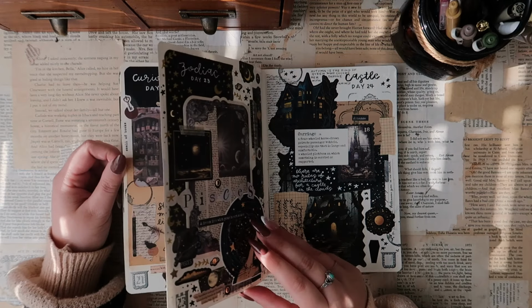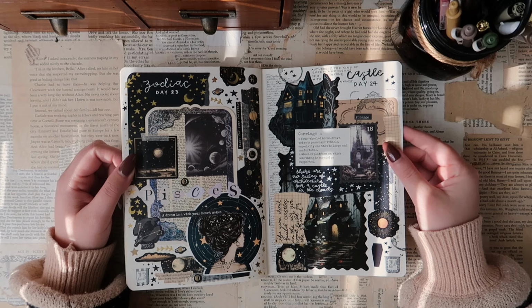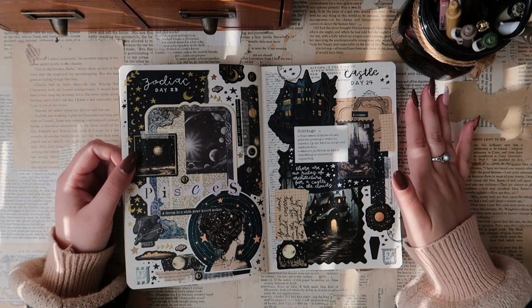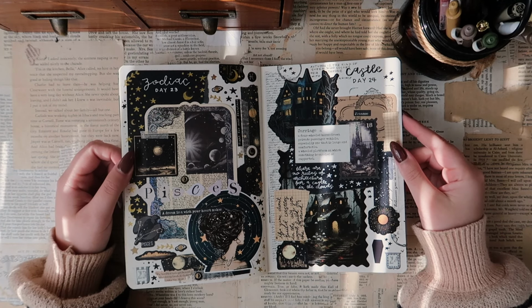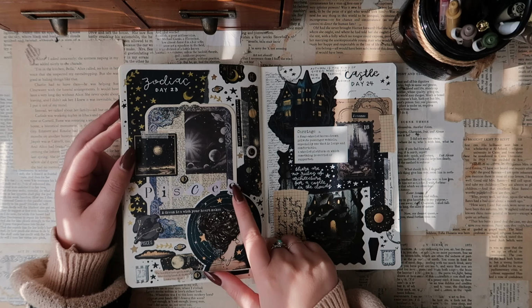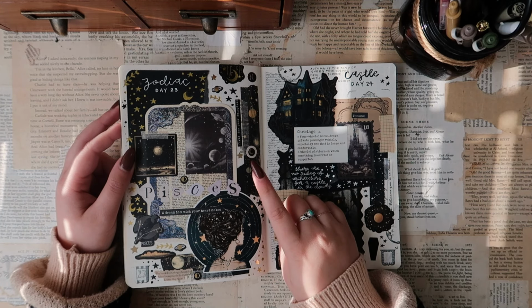Okay, actually, okay, no, I take that back. I think it's really cool when prompts that are next to each other look kind of the same. I think out of all of the spreads, these two are hands down my favorites. I love all of the metallic gold accents, all the layering that's done here. Again, the lettering is just so cool. I really, really love this spread.